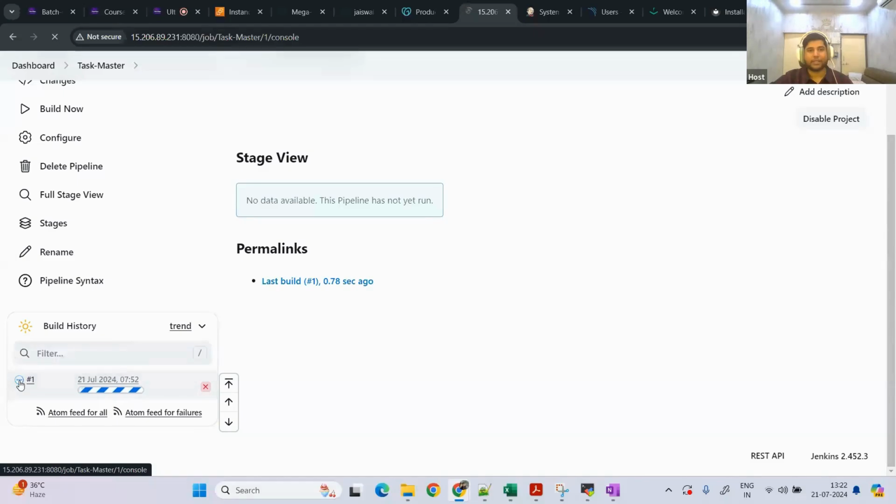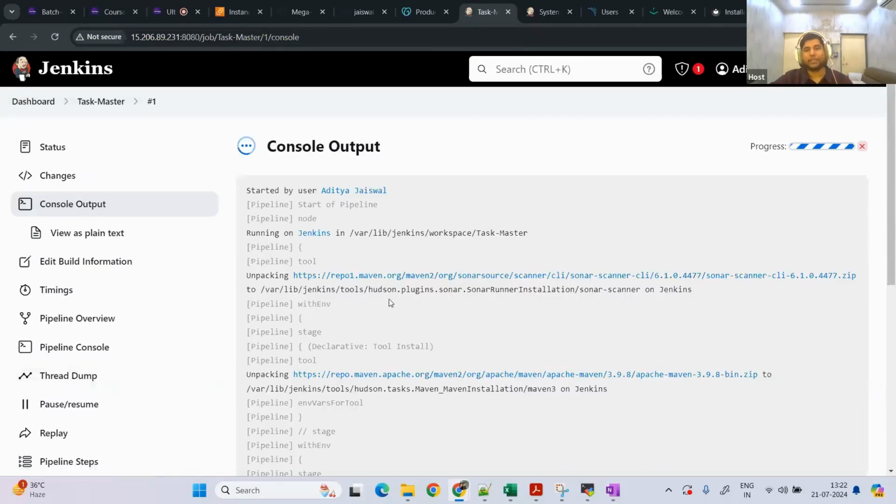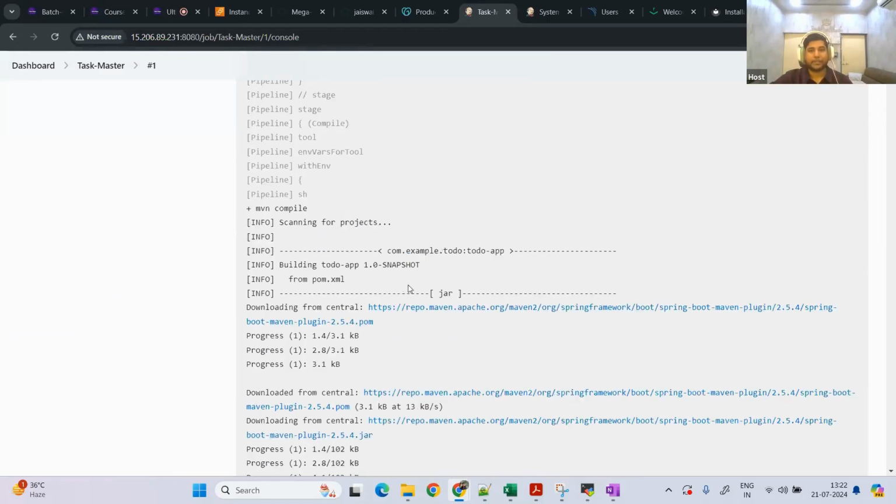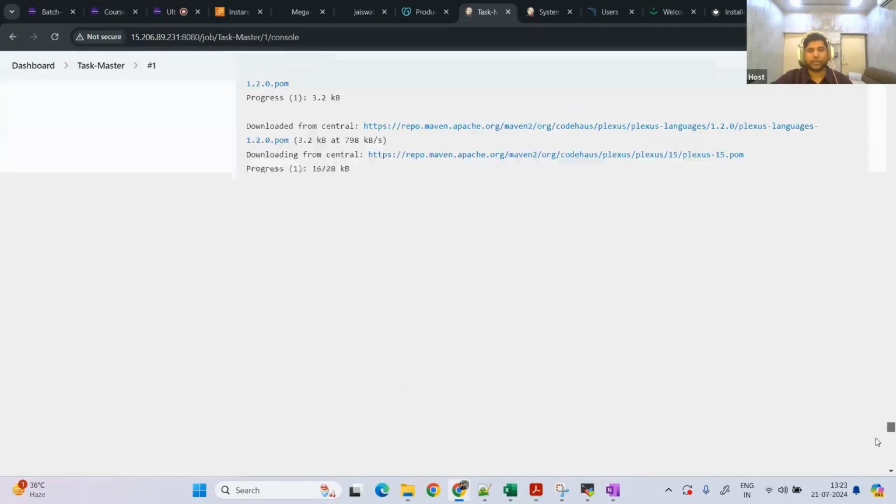We can see the stages here, and one thing you notice is that it's unpacking 2 times. Whatever tool you have defined in your pipeline, when it runs for the first time, those tools are getting installed now. That means configuring in the tool section in Manage Jenkins does not install the tool. Installing is happening here. Okay, and this will run. Let me scroll to the end.